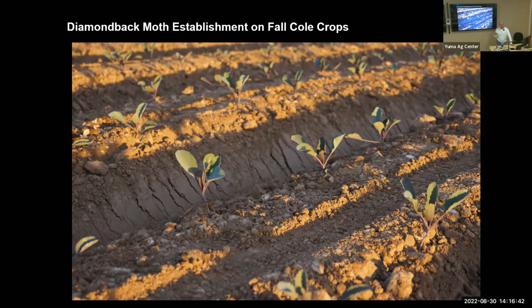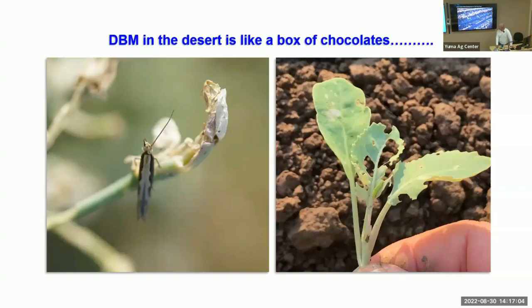Diamondback don't survive the winters there. It's too cold. But they bring transplants in from Florida and Georgia. And so they bring them up, and they come loaded with diamondback. So that, again, nothing new. It's just something that when these transplants start coming in from coastal California, if they have diamondback on them, you know, that's one of the ways they get in here. So paraphrasing Forrest Gump, a diamondback's like a box of chocolates. We just don't know what we're going to get on any given year.